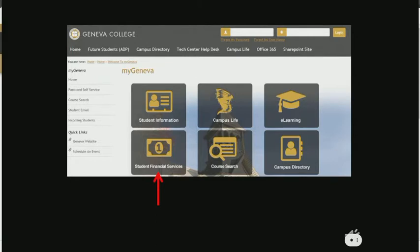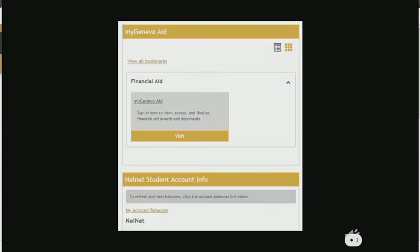Here's a screenshot of My Geneva, and again, our Student Financial Services button right there with the dollar sign is where you would go to access the Nelnet student account. You can also access your financial aid portal from that same page in My Geneva, which is here. So here is where you access your aid. Here is where you access your official student bill. They're two separate portals. Both can be accessed from My Geneva, but again, we send you emails to prompt you to the correct link at the correct time.